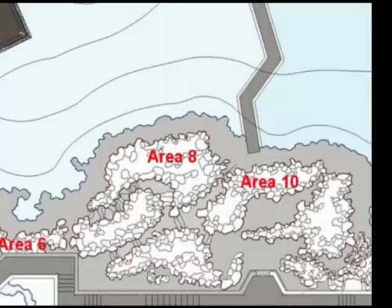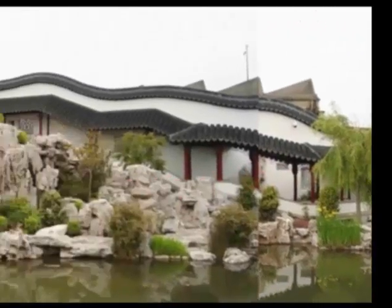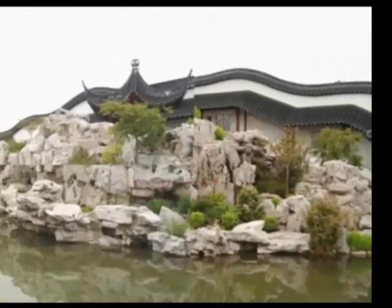The lower parts of areas 6, 8, 10 and 11 all rise steeply from the path at the edge of the lake. This part of these areas will be discussed consecutively next.